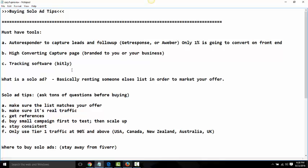It keeps the solo ad vendor honest, because you'll know where the traffic is coming from, right? And then it also allows you, if you were going to buy from multiple vendors, to track which vendor you have the highest success with. That way you can scale up. Okay, so those are three must-haves that you got to have.